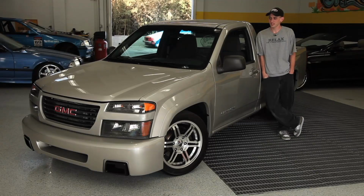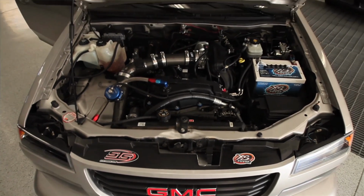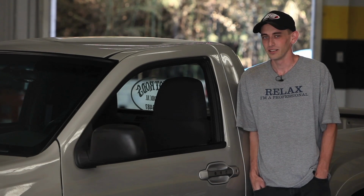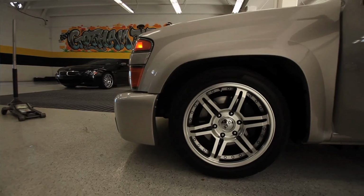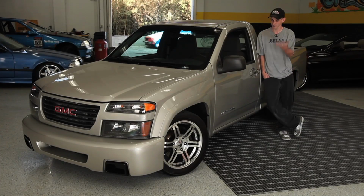I've chosen to modify this truck because I kind of fell into it and I don't know any better. I inherited the truck basically from my grandmother after my grandfather passed away, and just kind of snowballed from there. Blew up the original motor, and then it just got way out of hand after that, and here we are.